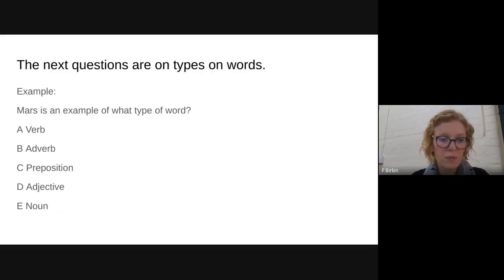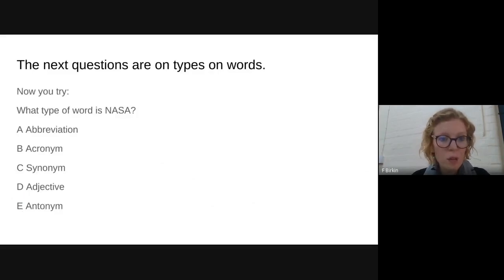Adjective, we've seen the adjective deep to describe the canyons earlier, haven't we? I wouldn't describe a chair or a person as Mars. It doesn't seem to work. A noun is a naming word. So the word I use to name a person, a place, an idea, or an object. Mars is the name of the planet. So that's the best fit. Mars is a noun. Okay, here's another perhaps slightly tricky example for you to have a go at. What type of word is NASA?